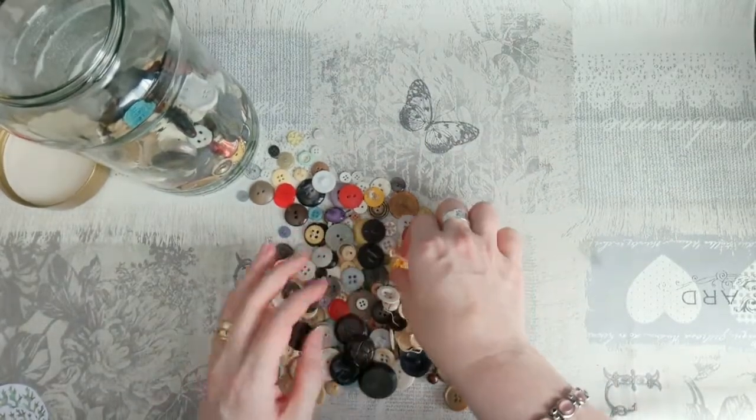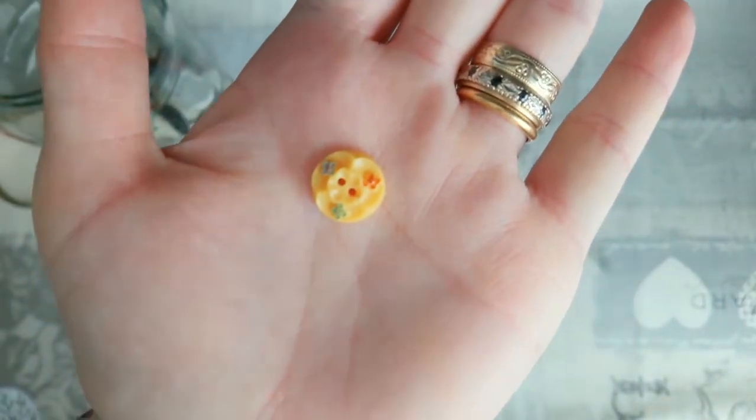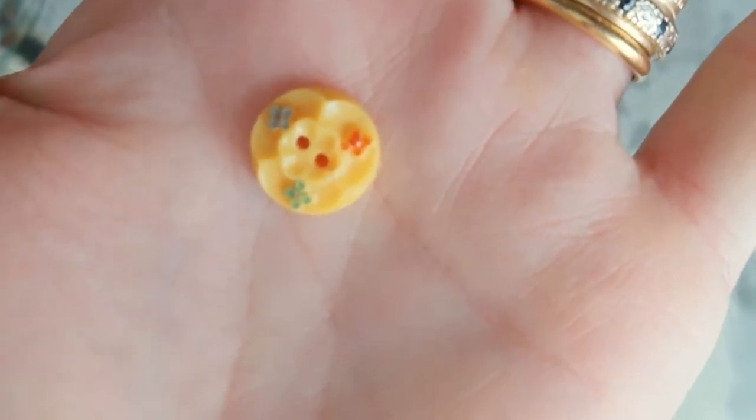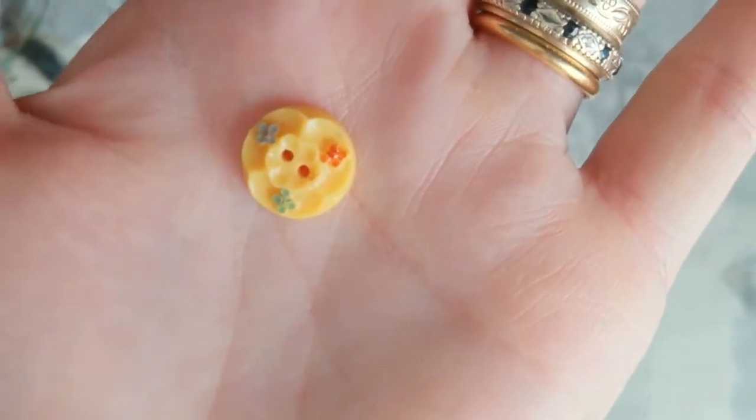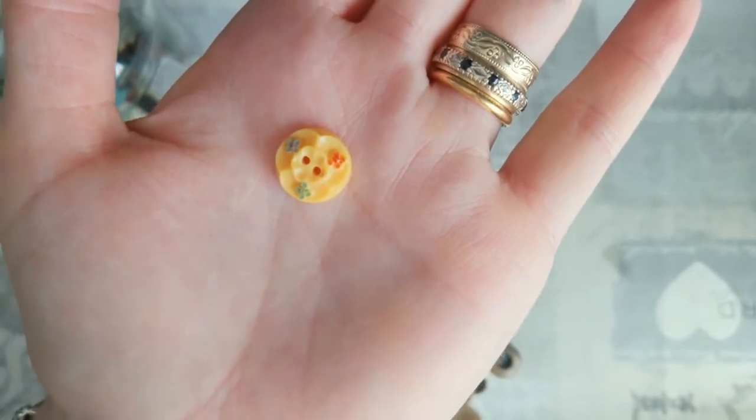But yeah, so look at these guys. How stinking cute is that? When it focuses, look at that. Super cute, or what? Little tiny flowers on it. Yep.